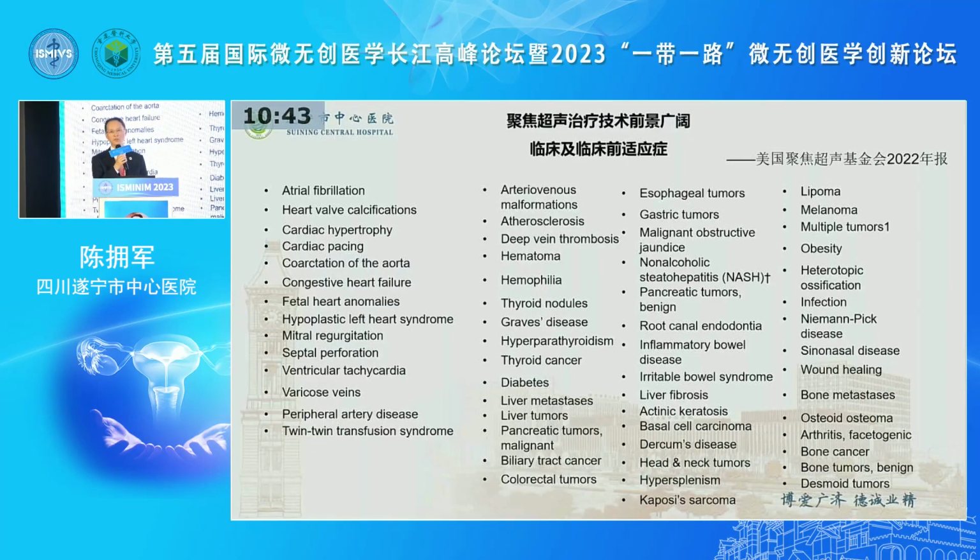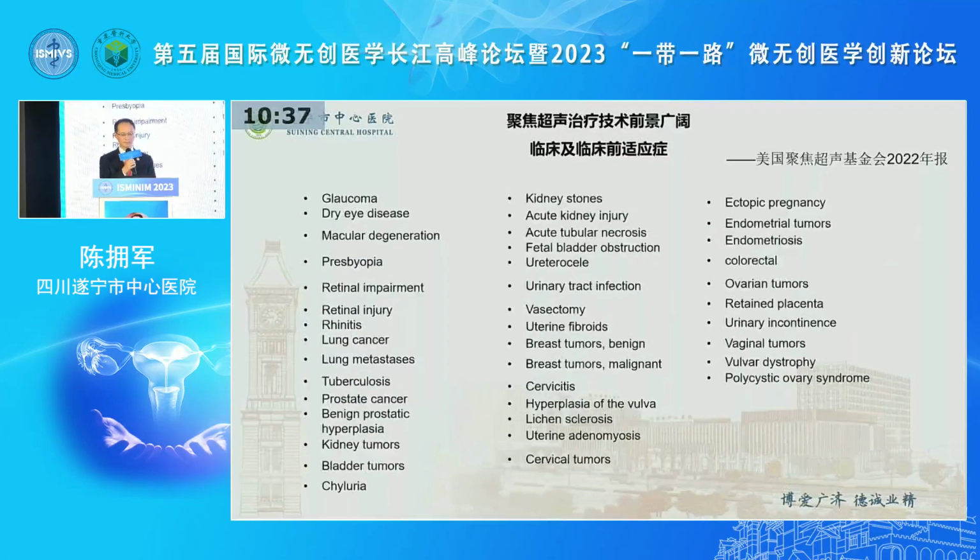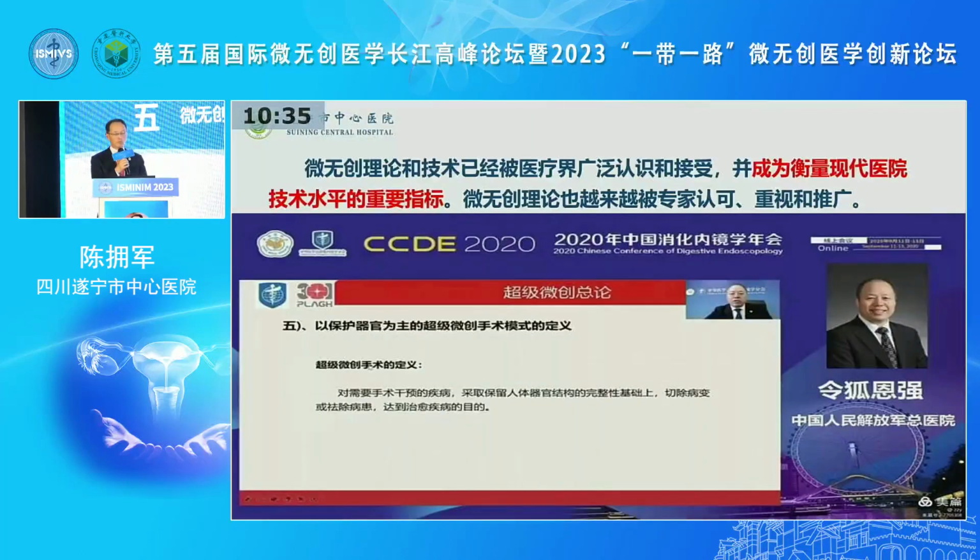The technology has been widely endorsed and recognized. Now, 150 indications have been approved and reported. How about the future of minimally invasive medicine? Through my 4 decades of clinical experience, I believe that non-invasive technology may be the main trend of future minimally invasive, non-invasive medicine.